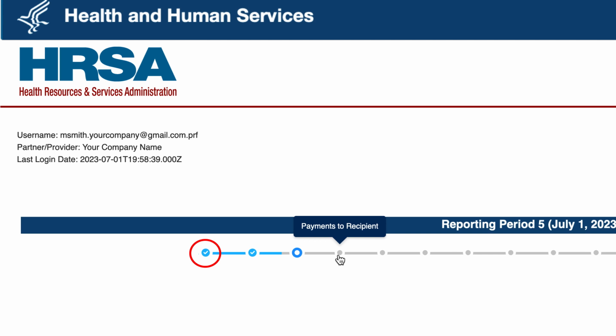Blue circles represent steps that have been completed. A white circle with a blue outline represents the current step, and gray circles represent steps yet to be completed. Pages must be completed in order. It is not possible to skip steps to view subsequent pages.